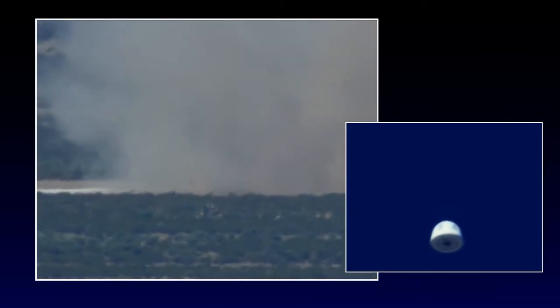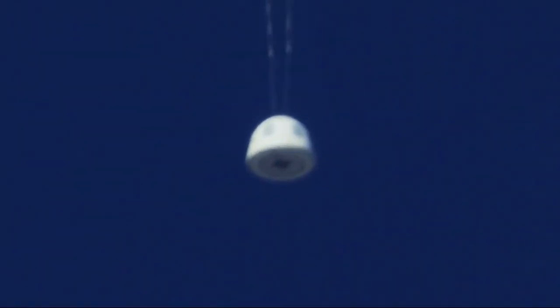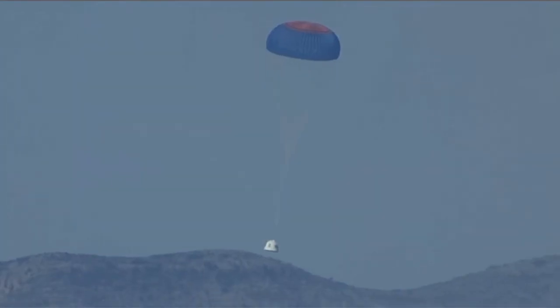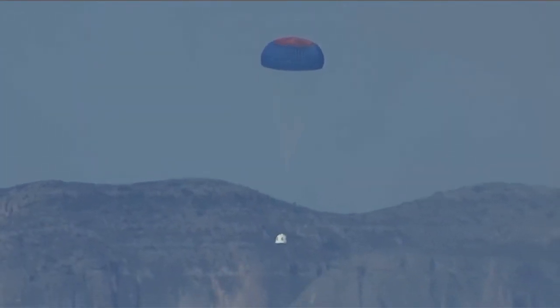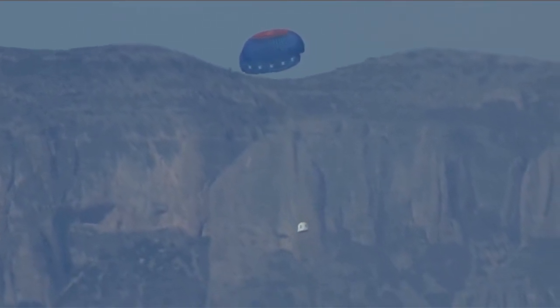Let's cut over to the crew capsule because it's about to deploy its parachutes. There we go. We've got the 2 drogue chutes which have deployed. That means we are executing the primary mission of today's flight, which was to test the redundancy with our parachutes. There go the main parachutes. 1,000 feet off the ground.